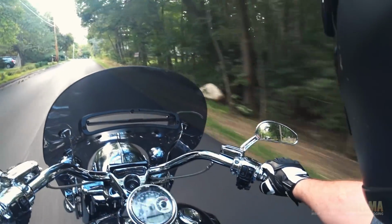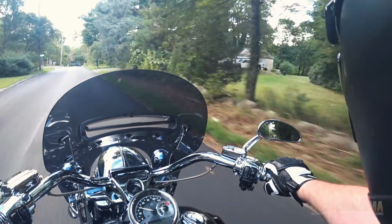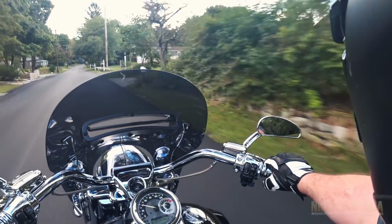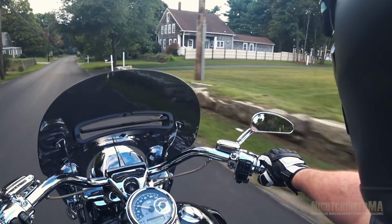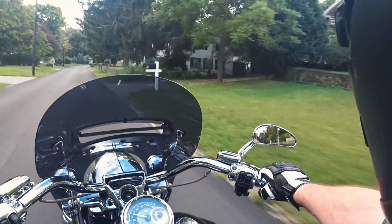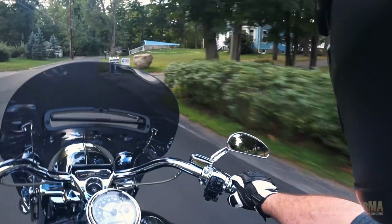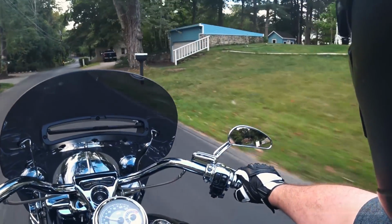The floorboards do sit up nice and high. The seat height is higher than an Indian Springfield. If you're a short person, you're going to want either a Springfield or a Chieftain or a Roadmaster, something like that, which has, I think, around a 26.5-inch seat height. I think this is closer to 27.8, something like that.